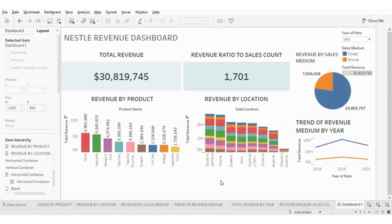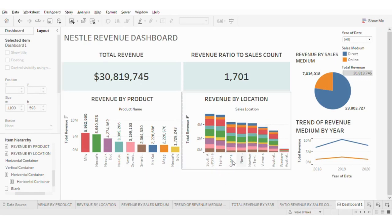we have Tasmania, we have Queensland, we have New South Wales leading the pack for Nestle. On the bottom side, we have West Australia, with a very poor showing for the period.